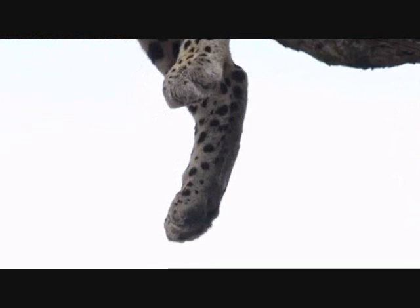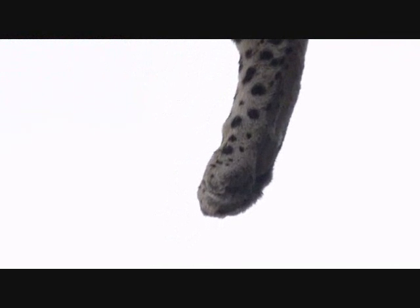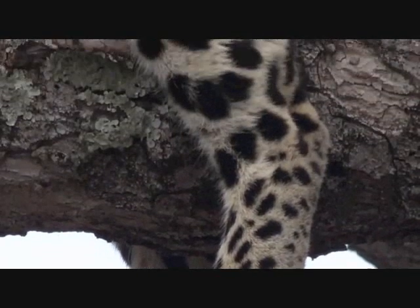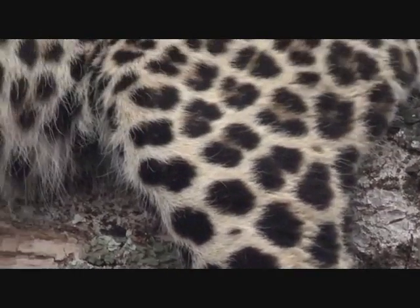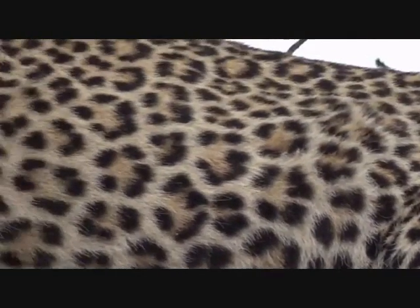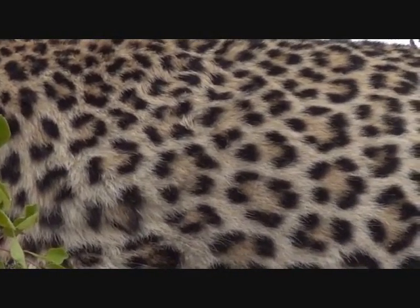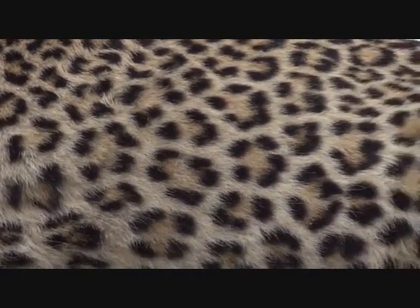Now you can see on their feet and going up towards their hind quarters, there are in fact actual spots. But as you go up and slowly make your way around to the rest of her body, you'll see that those spots then turn into rosettes. Can you see that beautiful patterning there? Now this is unique, of course. Jaguars and leopards have these rosettes on them.